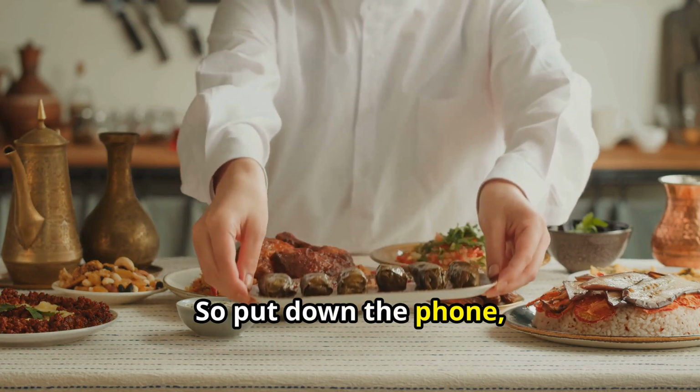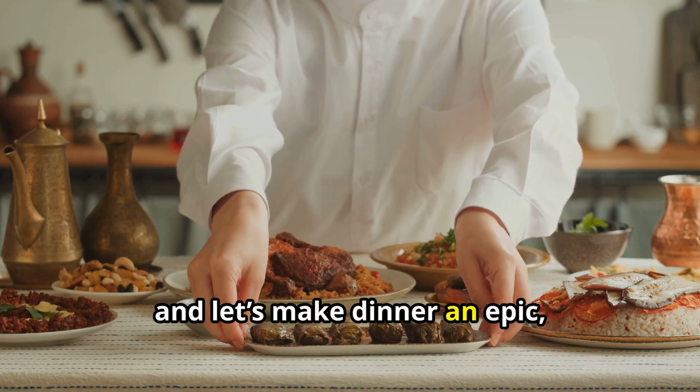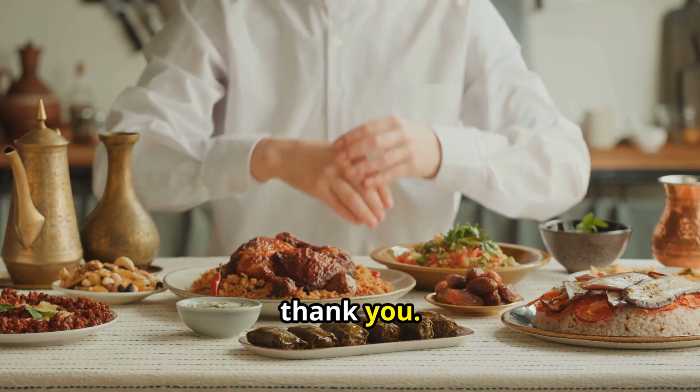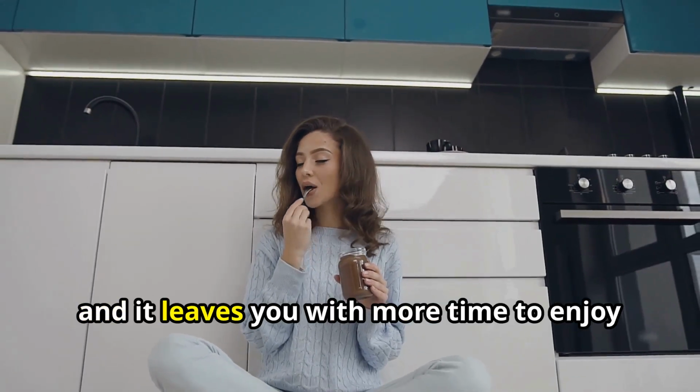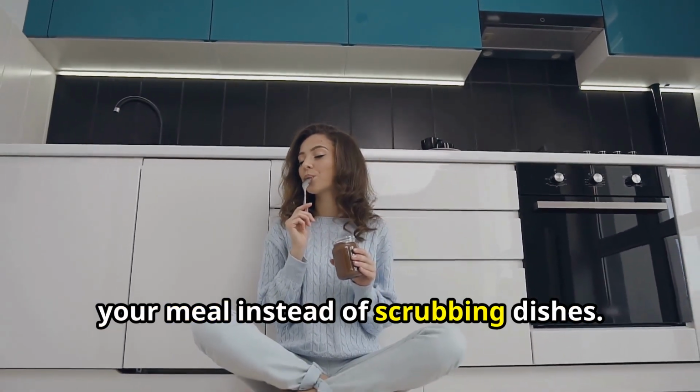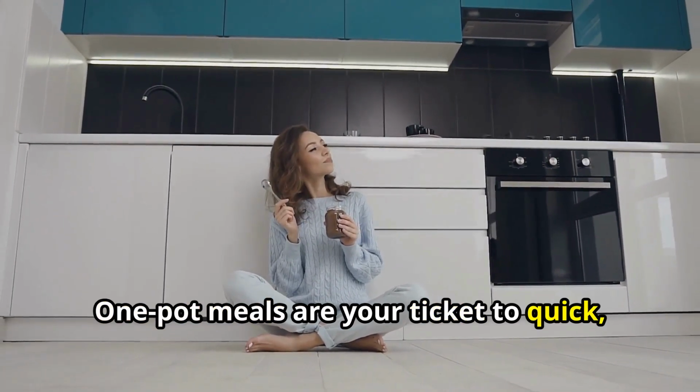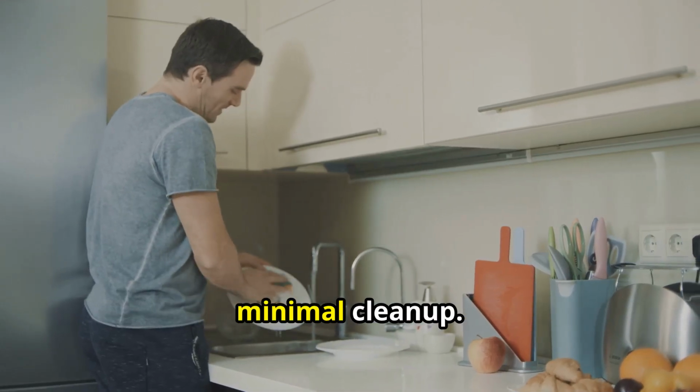So put down the phone, pick up a pot, and let's make dinner an epic, stress-free adventure. Your stomach and your bank account will thank you. It's easy, it's delicious, and it leaves you with more time to enjoy your meal instead of scrubbing dishes. So there you have it, folks. One-pot meals are your ticket to quick, easy, and delicious weeknight dinners with minimal cleanup.